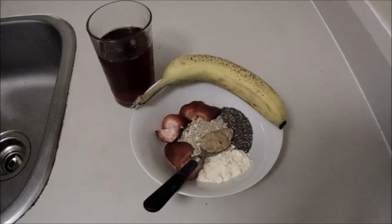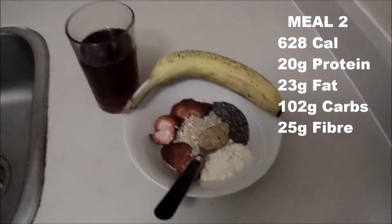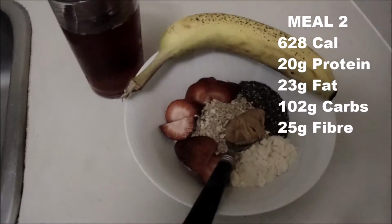Okay guys, here's meal number 2. Like I said, I'm going to do a workout in about an hour and a half. So I'm really trying to get into carbs. This meal doesn't really look big, but I promise you it's pretty calorie dense.